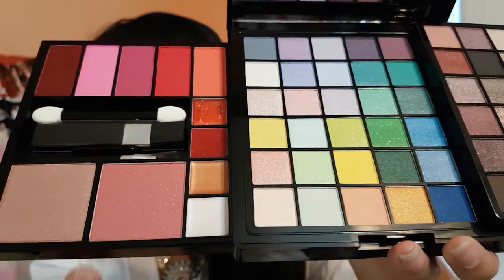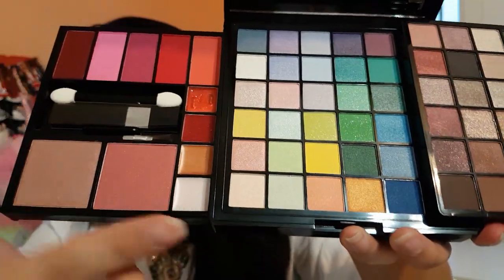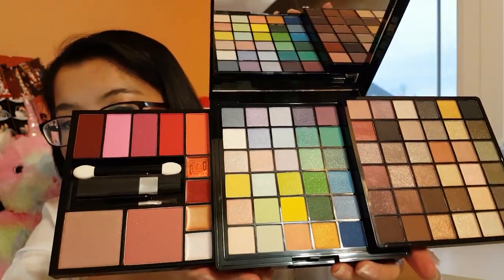And then you also get 2 bronzers plus 4 lip glosses here. Like how incredible is this palette? Like wouldn't you want to open one of these on Christmas Day? You should get one for yourself. I'm telling you that. It also comes with 3 brushes.